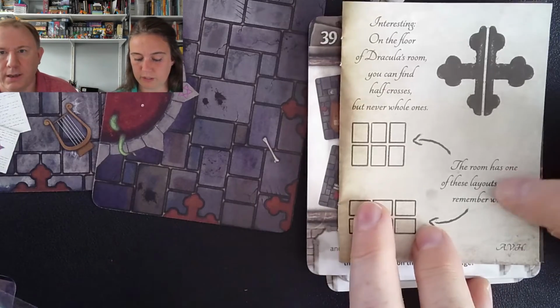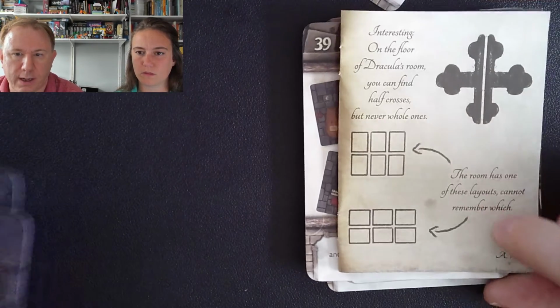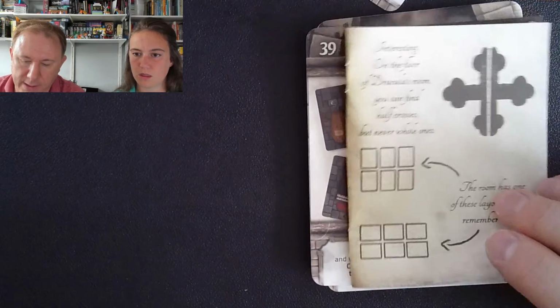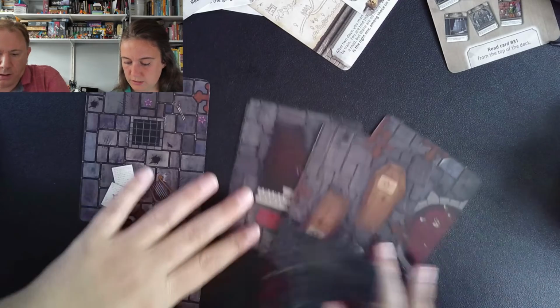Right, it says, "Interesting, on the floor of Dracula's room you can find half crosses but never whole ones." And it either is a 3x2 in either portrait or landscape format for those cards. So what do the cards look like? So we're looking for crosses. Yes, let's move these cards.